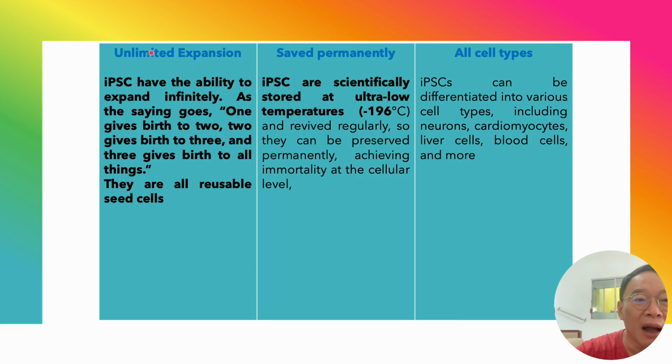So iPSC have the ability to expand infinitely. As the saying goes, 1 gives birth to 2, 2 gives birth to 3, and so on. And the seeds are all reusable. And iPSC are scientifically stored at ultra low temperatures, minus 196, and revived regularly so they can be preserved permanently, achieving immortality at the cellular level. That means they can be stored safe permanently, right?